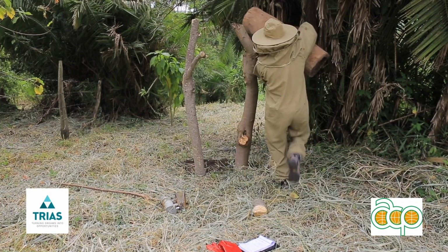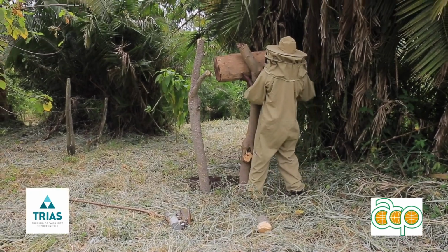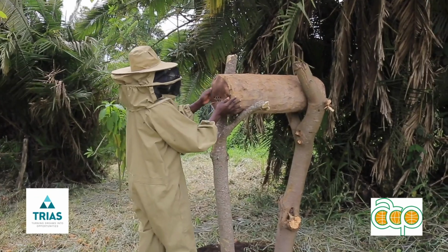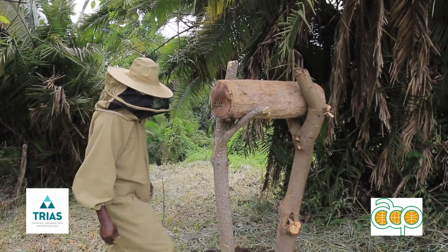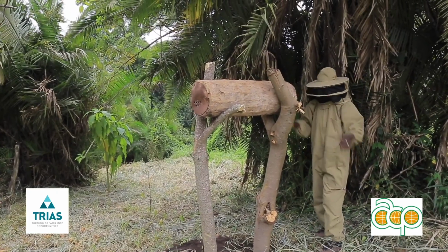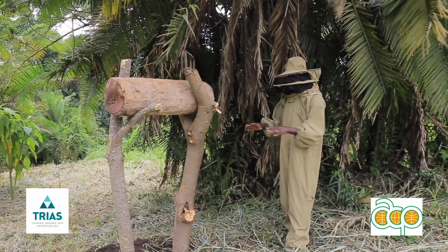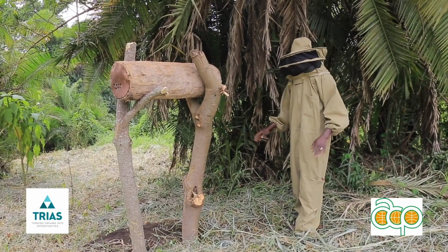So I want to site it facing that direction, so that when I'm inspecting, I stand this side. So it is being sited. I'm now correcting the entrances to make sure they are aligned very well. I have to remove all the foreign materials. Then I check whether the hind cover is fixed well, and wow, I think it is done. We have sited a log hive on Y stands. On the site we selected, it is in the shade, forages are around, and the slope is not much.